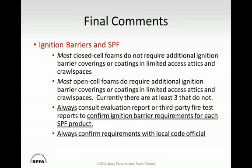As for ignition barriers, I can probably make some general comments here. Most closed-cell foams do not require ignition barrier coatings or coverings in these limited access attics and crawl spaces. Most closed-cell foams have actually passed the Appendix X test, which means that it lasts 4 minutes and 18 seconds with a 40 kilowatt burner fire, which makes it equivalent to foam with 1/4-inch plywood over it. It passed without any additional covering.